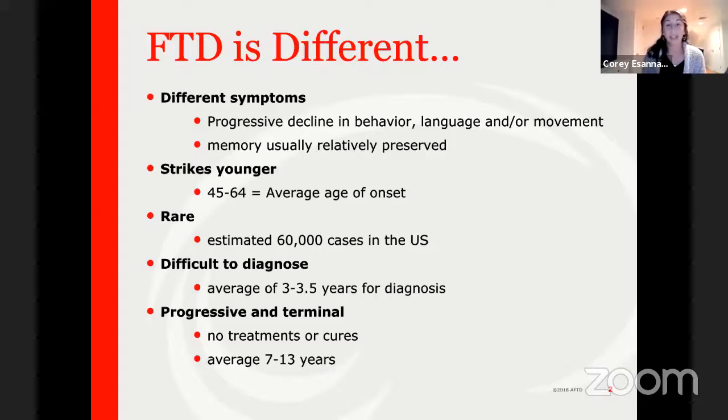It always strikes younger. The average age of onset is anywhere from 45 to 64, although there have been cases documented as young as 21 and as old as 80. It falls under the rare disease category because there are only about 60,000 cases diagnosed in the US. That being said, because the path to diagnosis is so difficult for so many families, the caseload is probably higher than 60,000, but it goes undiagnosed so often.